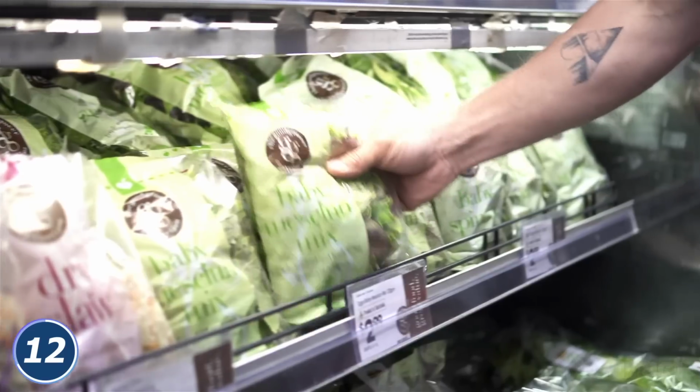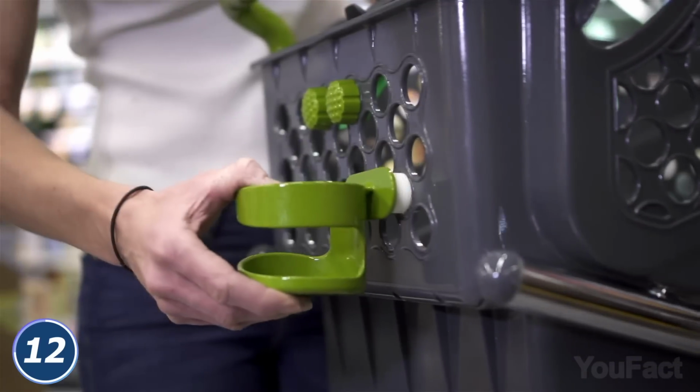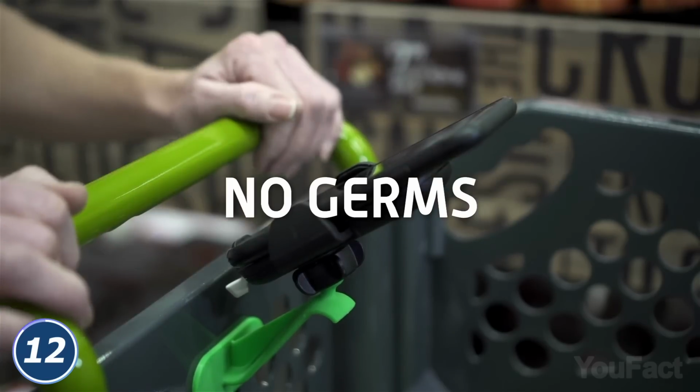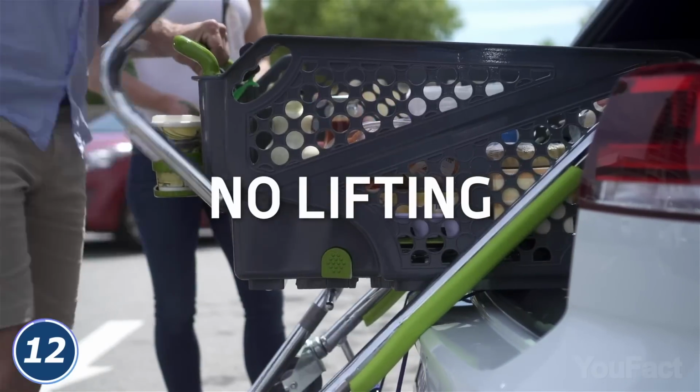Want to sip your coffee while picking fruits and veggies? Install the cup holder. Need to have the whole list in front of your eyes? Why do you think the phone holder's for? When you're done, just fold those legs and drive home.